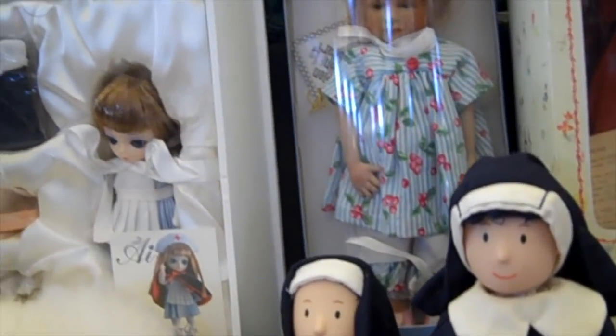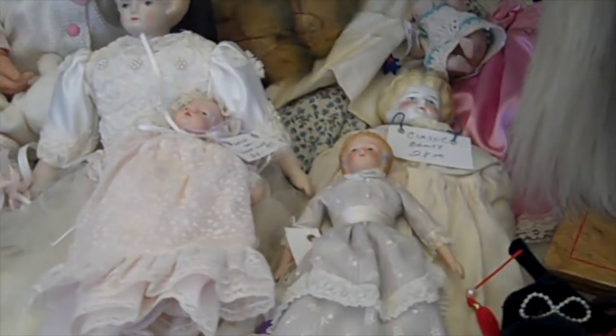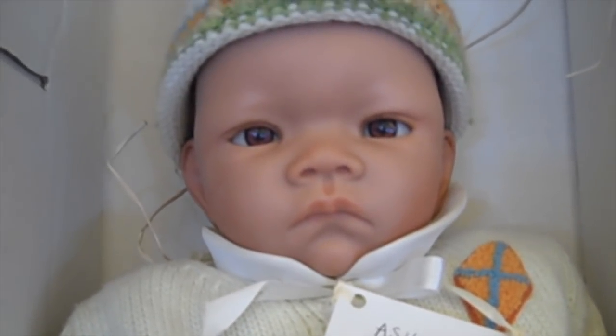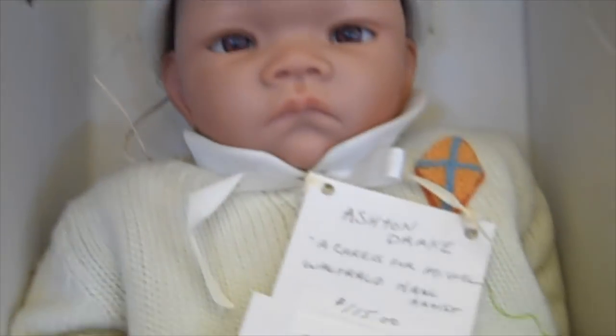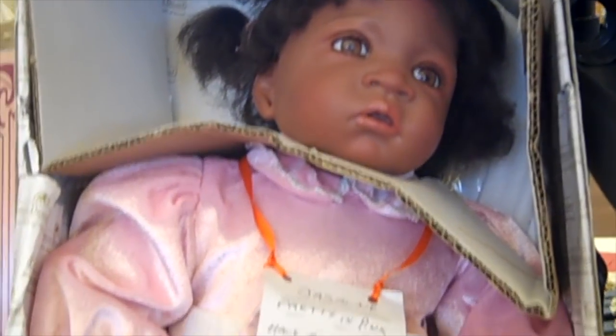There's some beautiful babies. My mom is watching Zolani for a minute so I could actually go into a booth properly. So I'm just going to show you a few babies in this booth. Look at this horse on wheels. Isn't that beautiful? There's some little tiny dolls there. And then this baby here is an Ashton Drake. A Caress for Miguel. And then here's the Jasmine Pretty in Pink. I know some of the ladies in the community have the Jasmine baby.